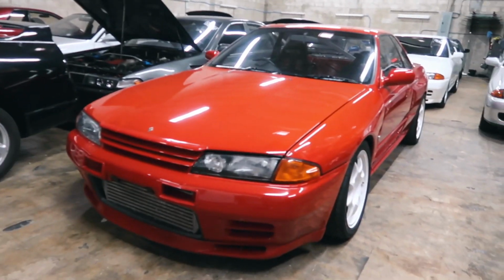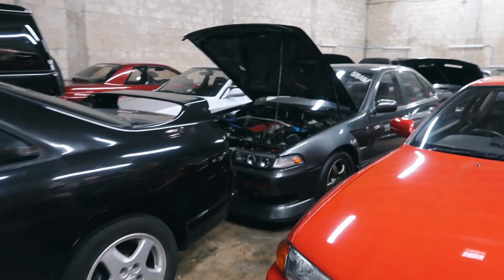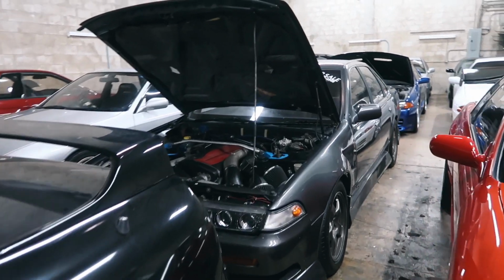We're gonna get into almost every car. We also have a 33 here. Let me get the key. You're gonna get the key. All right, no problem. We also have an RB26 here, swapped.